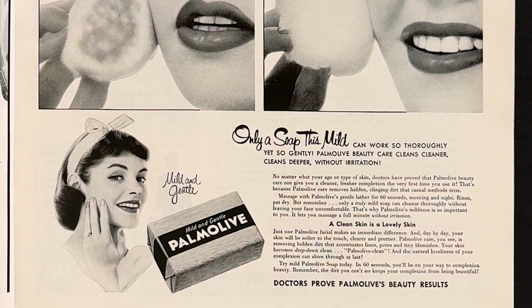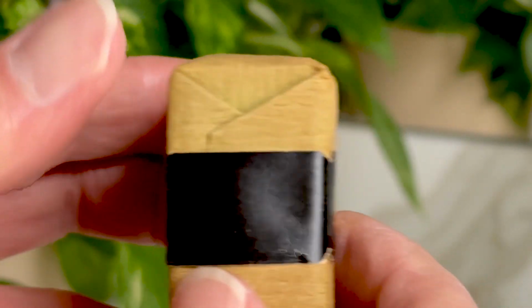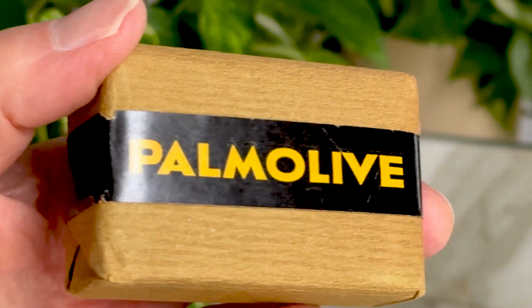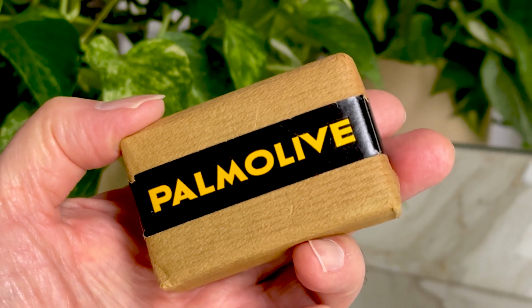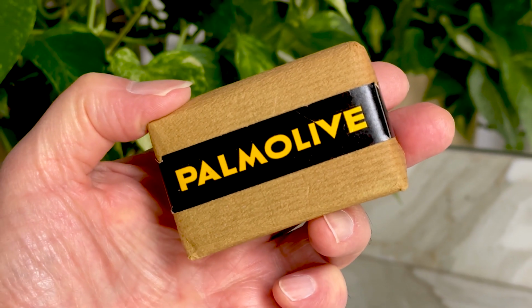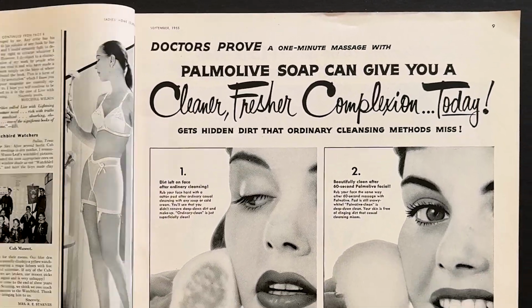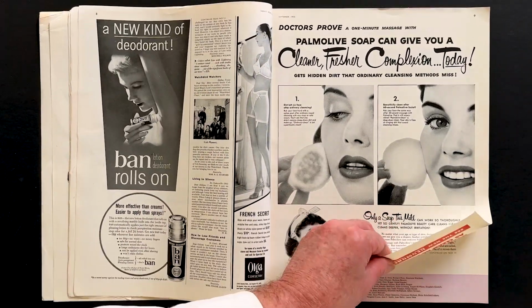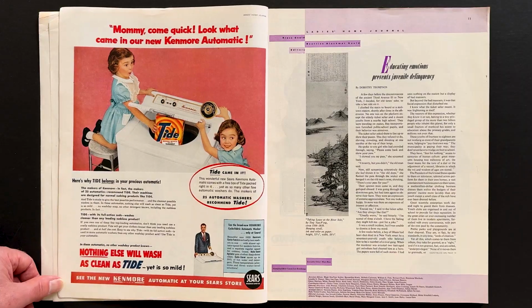I've got a package of that. Let's take a look. Only a soap this mild can work so thoroughly, yet so gently. Palmolive Beauty Care cleans cleaner, cleans deeper, without irritation. Doctors prove Palmolive's beauty results. Yeah, doctors.